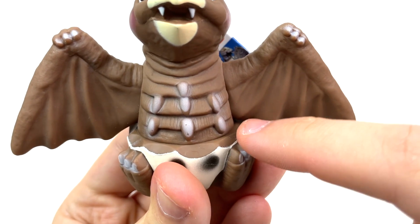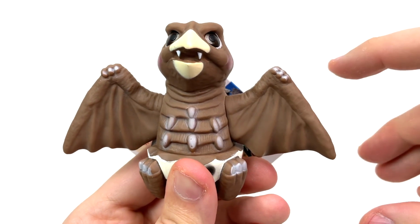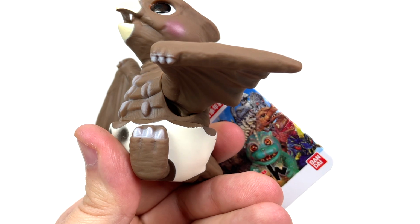Now let's take a look at articulation, because believe it or not, both of these figures have articulation. I'm surprised in regards to Baby Radon over here. So I originally thought we would at least get a swivel at the waist over here, but surprisingly enough, we do not. The one and only point of articulation with Baby Radon over here is going to be at the wings, although I really don't recommend it, as you can see.